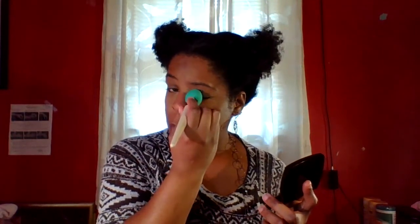I'm going to take my precision sponge to really get into the corners of my eye. I feel like I'm having a hard time really getting in there. There we go. Everywhere else I was able to blend it out smoothly. Alright, I'm going to have a gradient, even tone, so I'm going to take the side of the sponge where I had my foundation blended out and just pounce that in so that it won't look like a really harsh line between my foundation and my concealer.